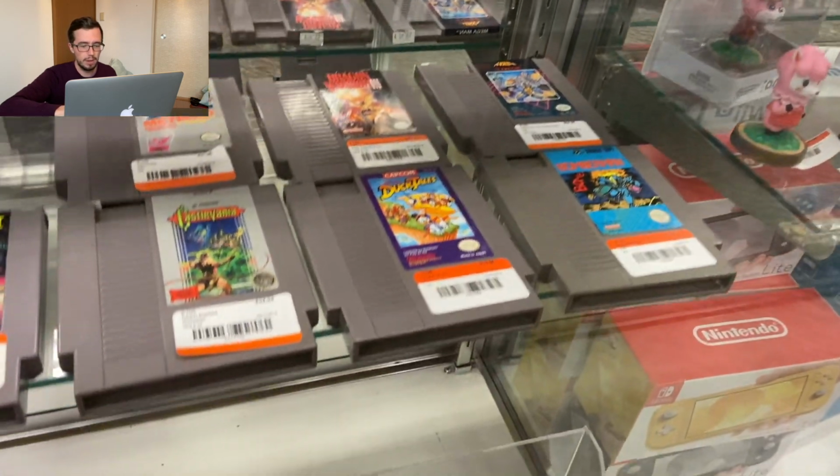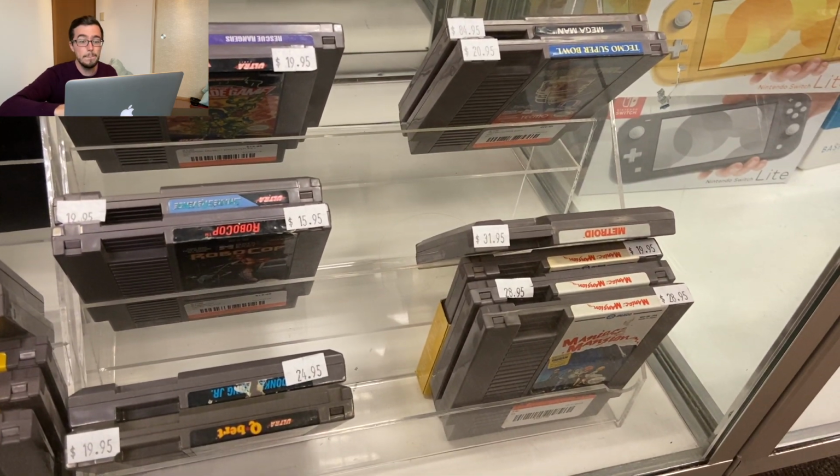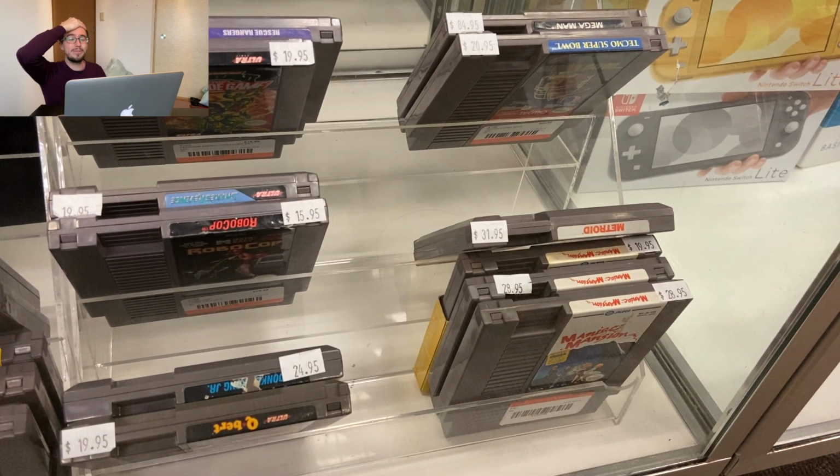We've also got more Famicom games down here. Metroid for $32. Yeah, there. Mega Man, whoa, that copy is $85. Wow. I thought the Japanese version was even more expensive because you figure people just come over here and they buy it. But man, no way, not $85 for Mega Man.